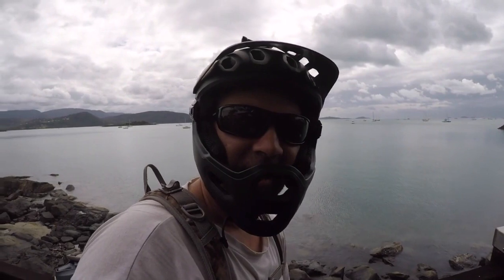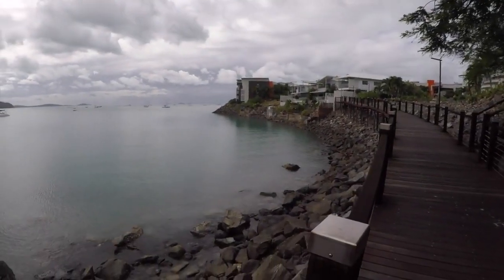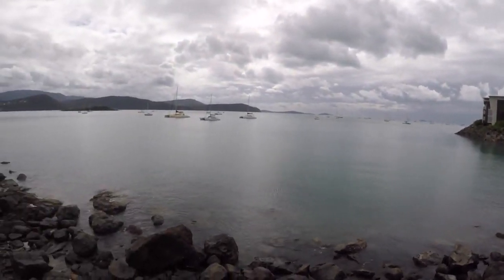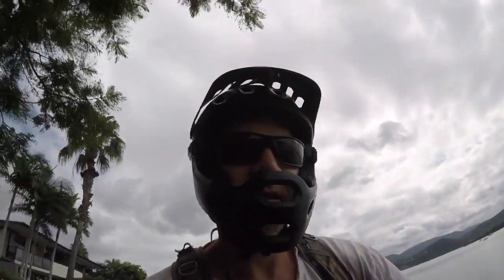Get any better than this? It is so nice, and there's a turtle just down there. I'm sure you can't see it, but look how nice this whole place is. It's too nice, it's too beautiful.